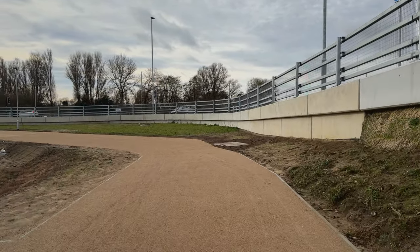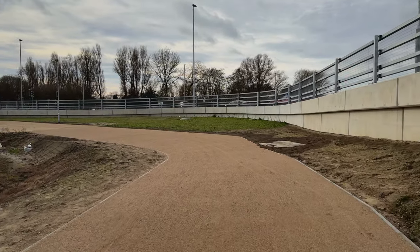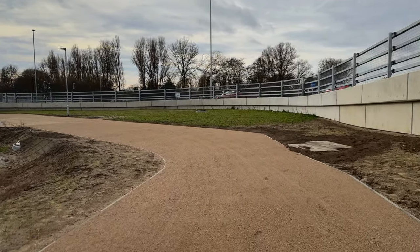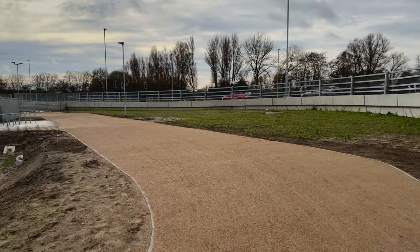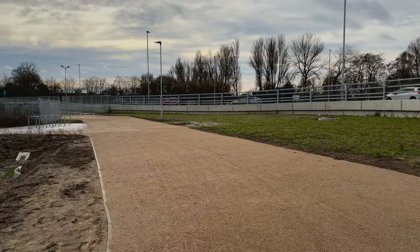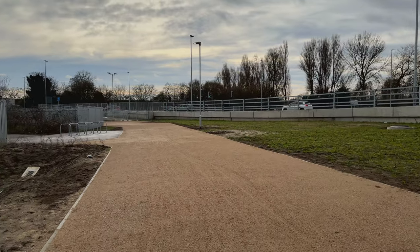See if we can get back on the bridge from the other side now. Hoping there's a way back over here.